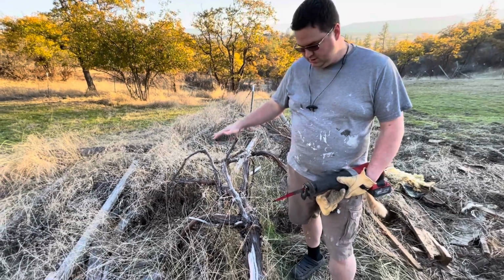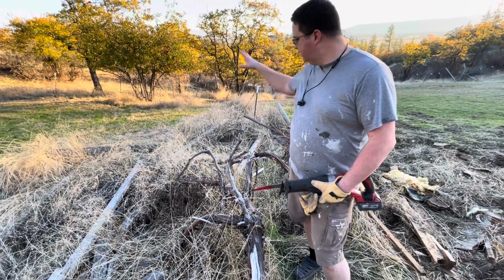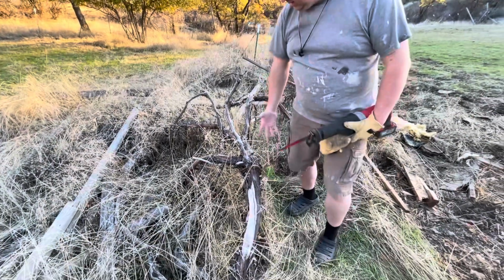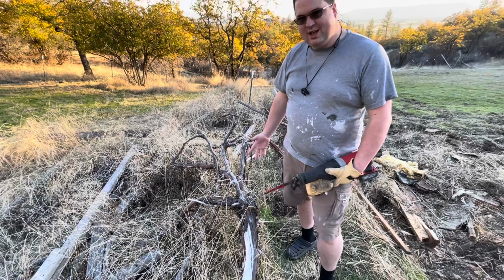We have this ancient grapevine that's going all over the place. But you see how big around this thing is. It's been here a long time. So we're gonna try and save it.